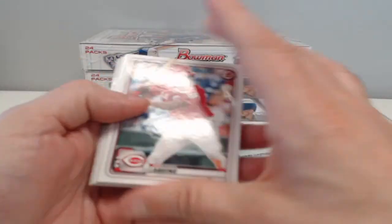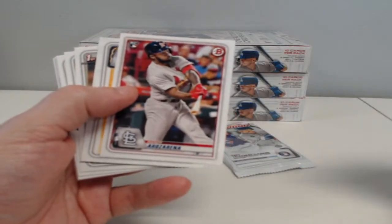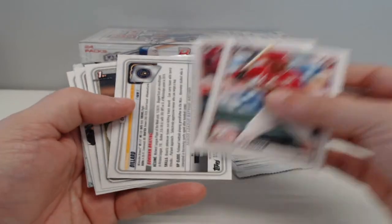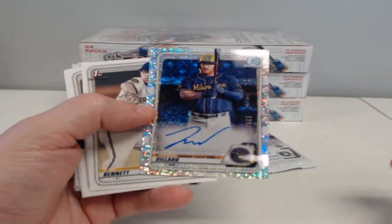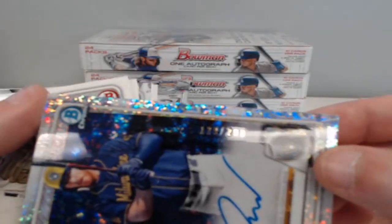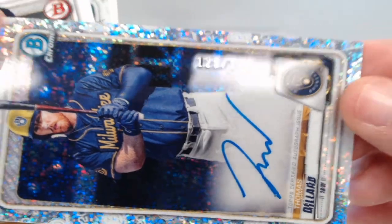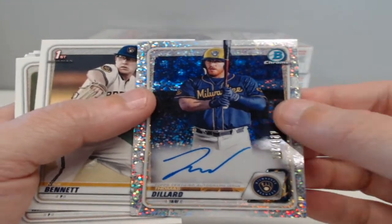Another shiny card, and it's backwards. There's Aquino, paper rookie. There's Arena, and it's a Brewer. Thomas Dillard for the Brewers. That is 129 of 299. Nice on card autograph for the Brewers.